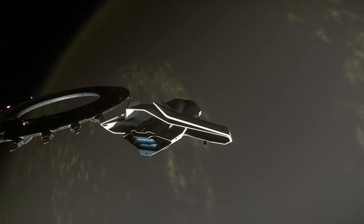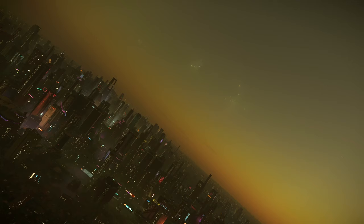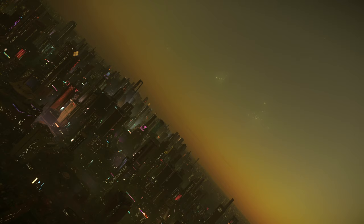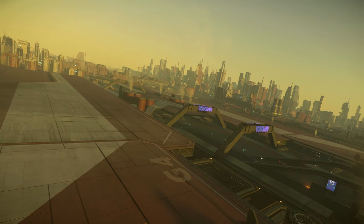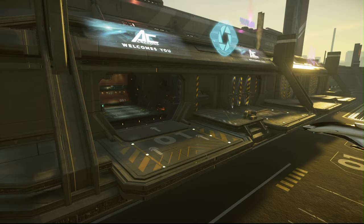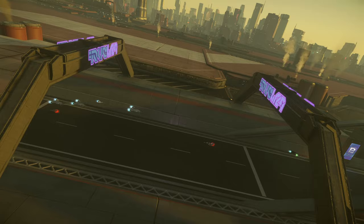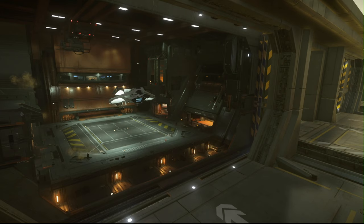Our journey begins on the beautiful city planet of ArcCorp. This planet is entirely made up of buildings, making it one of the most impressive places to visit in the verse. In particular, Area 18 is the most popular commercial hub thanks to its interplanetary space.